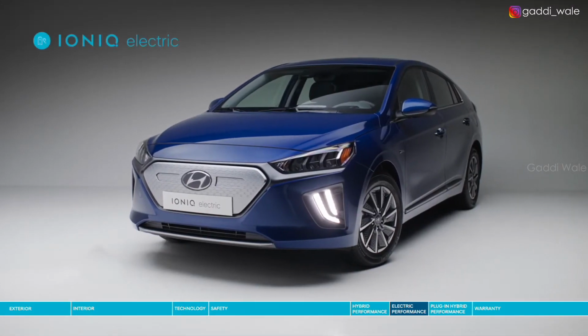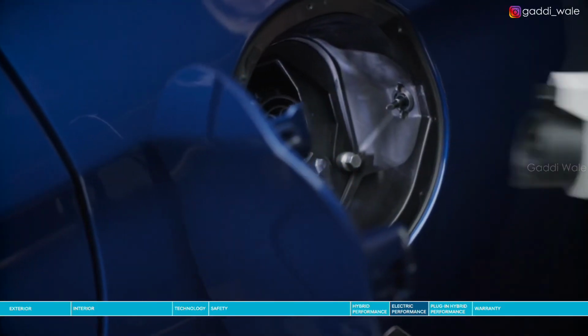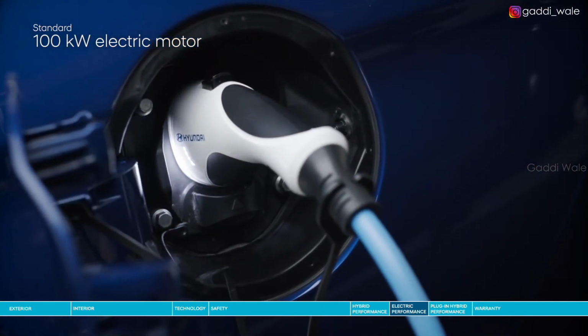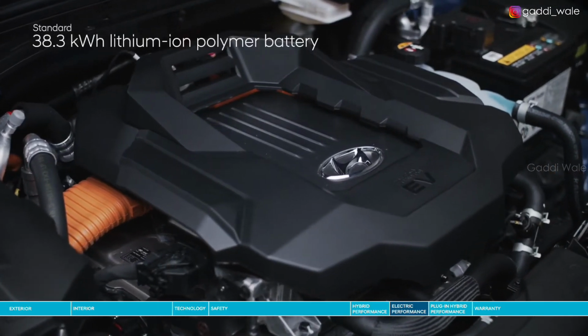Next up is the IONIQ Electric. Enjoy an enhanced emissions-free driving range of up to 274 kilometers on a single charge. It can be conveniently charged from home, work, or at a public charging station. The electric motor is powered by the lithium-ion polymer battery.